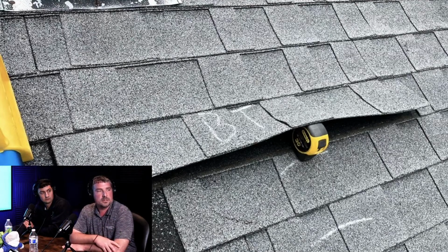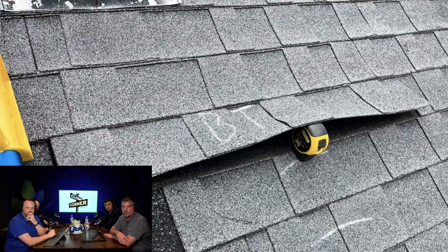That picture right there is me performing a brittleness test. This is an architectural shingle. I absolutely had approval from the adjuster. A couple of potential wind damage shingles are marked below there. I always want to do my brittleness test above a damaged shingle. So break the seal on that, flex it at an approximate 45-degree angle. To take this picture really well, I actually use my tape measure, stick it in there, and hold it up while I'm doing that.